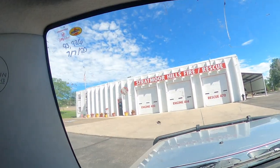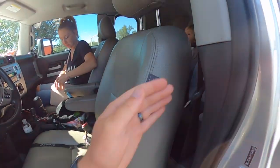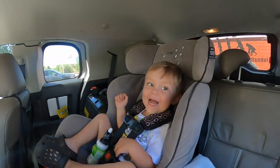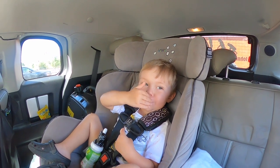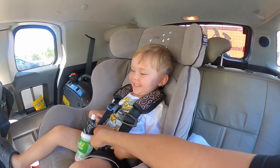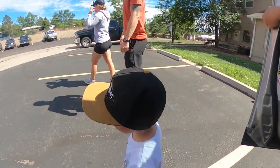Is that a fire station? Yeah. No way. You see a fire truck? Yeah, I see it. Beep, beep. Fire trucks go what? Beep, beep. No way. Let's see it. Do you want to get in it? You want to get in the fire truck? All right, let's do it. Go get the fire trucks.